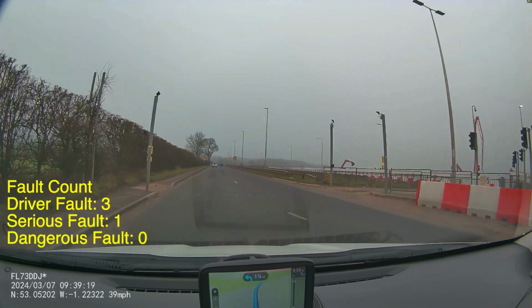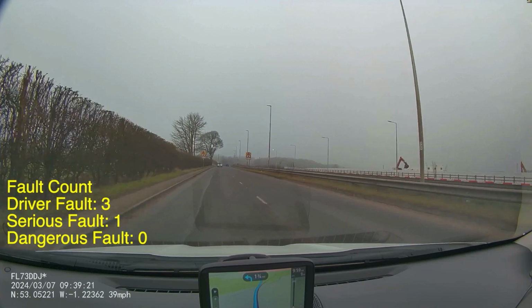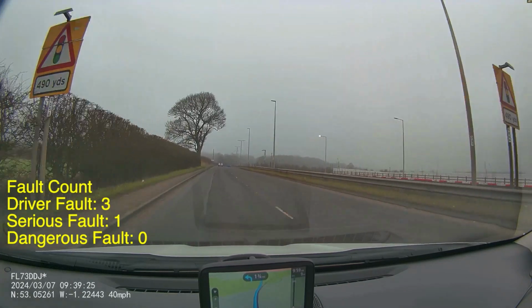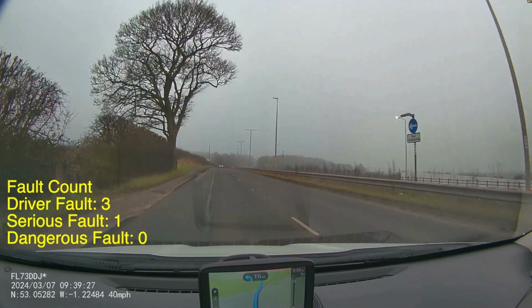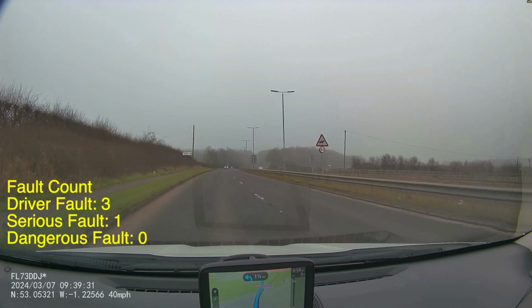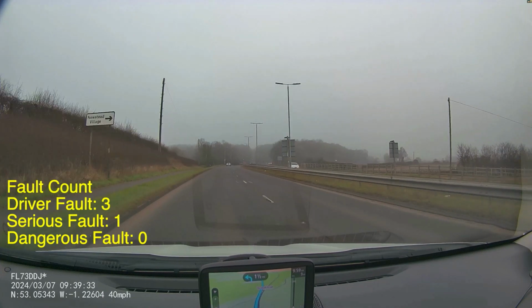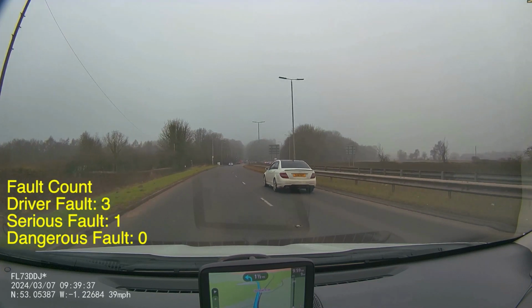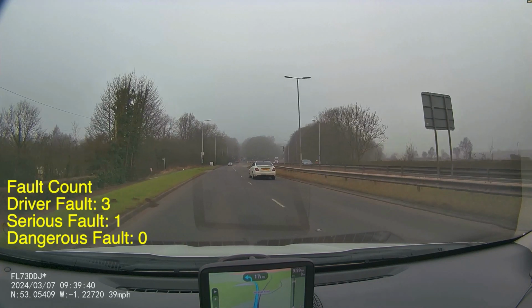There's not really anything going on behind, so I'm not too concerned about being slightly under that speed limit of 50. Equally, there is another lane that people can overtake in if they want to, so there's not so much of an issue on a road like this, as long as it's reasonable progress. If she was sitting at 30, then I would definitely mark that as a fault, but 40 I'm okay with in this situation.